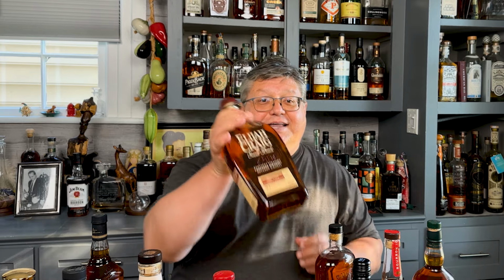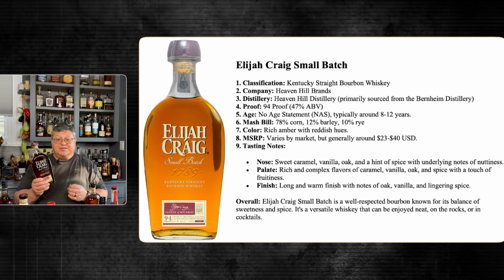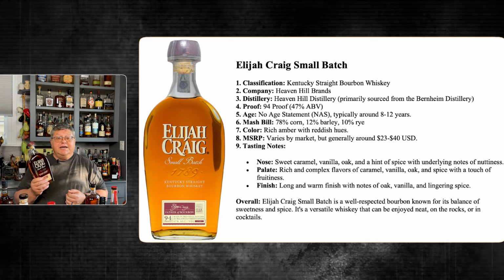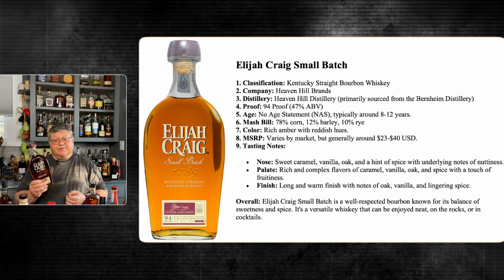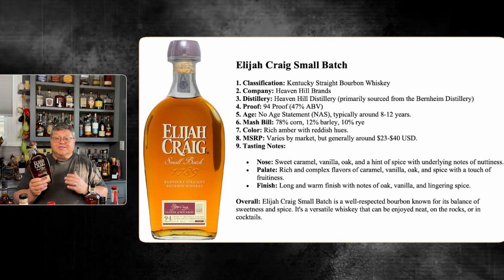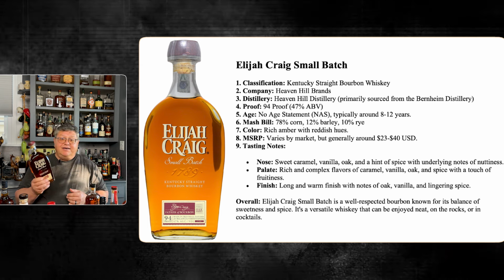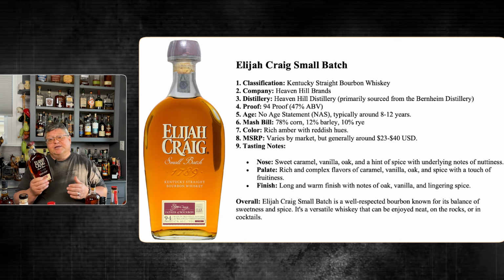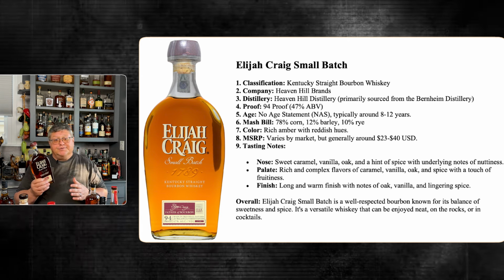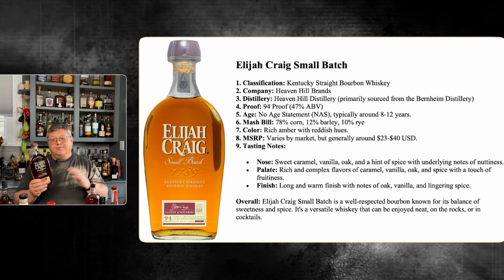Coming in next is Elijah Craig Small Batch, Sweet Tooth Satisfaction. This whiskey has flavors of thick maple syrup, brown sugar, and a hint of cinnamon spice. It's a Kentucky straight bourbon whiskey made by Heaven Hill Brands at Heaven Hill Distillery, primarily sourced from the Bernheim Distillery. Coming in at 94 proof, it has no age statement, but is typically aged from 8 to 12 years. The mash bill is 78% corn, 12% barley, and 10% rye, with the aged spirit exhibiting a rich amber color with reddish hues. While the MSRP varies by market, it generally comes in between 23 and 40 bucks a bottle.